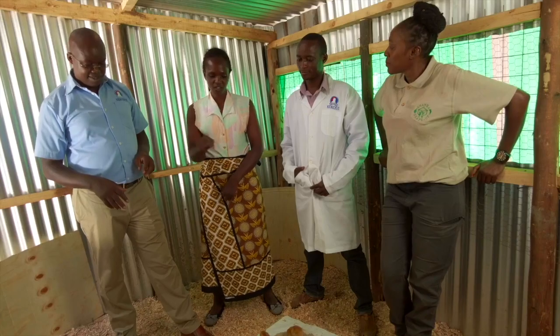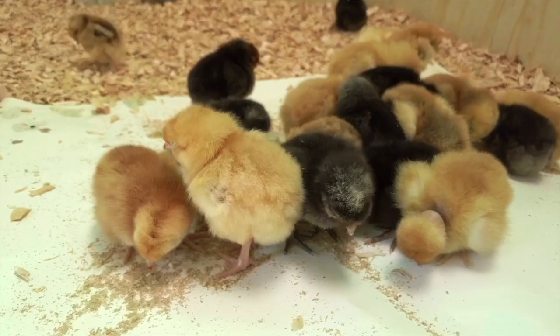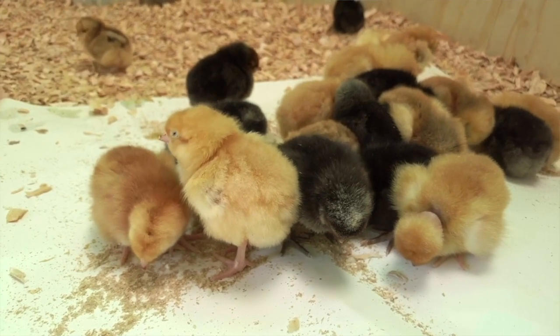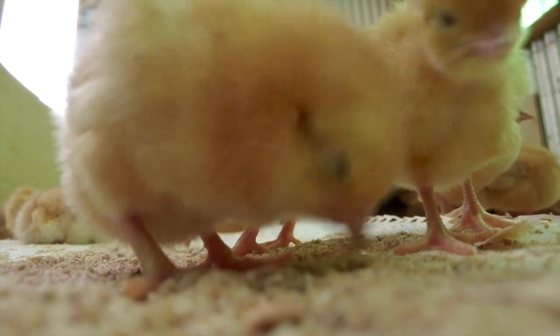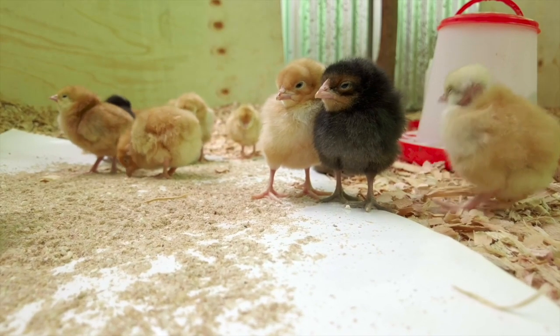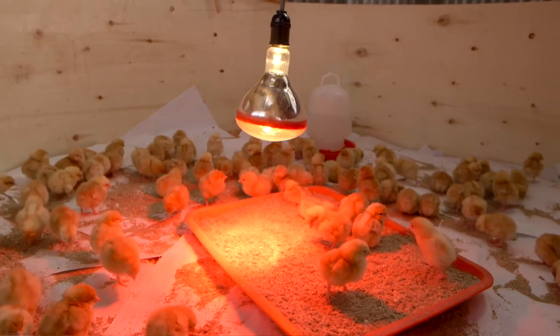What about these sheets? We're only using them so that the birds don't strain or struggle to find where the feed is, which means the birds will grow uniform. Use the sheets of paper for the first 3 days. After this, start using the flat feed trays.